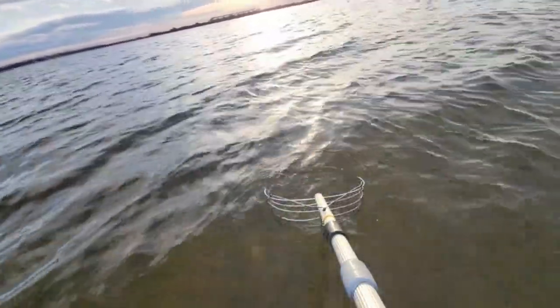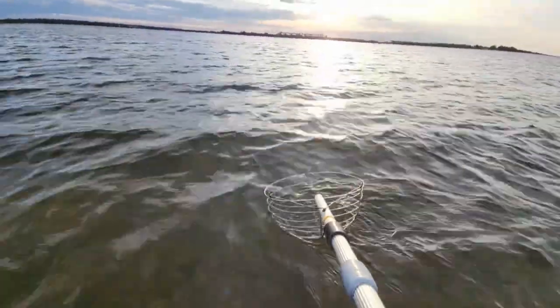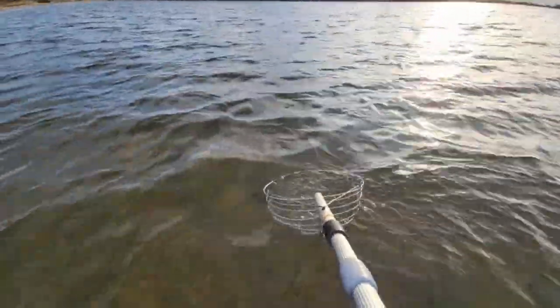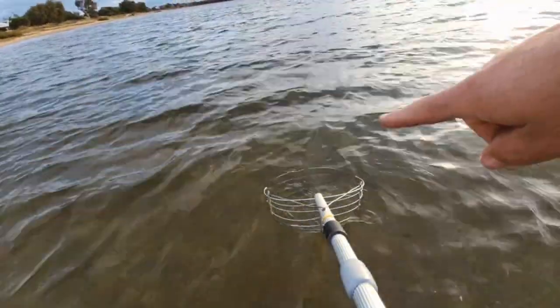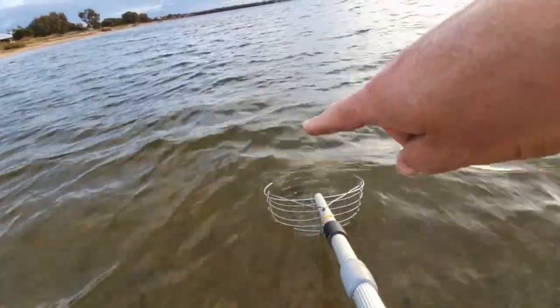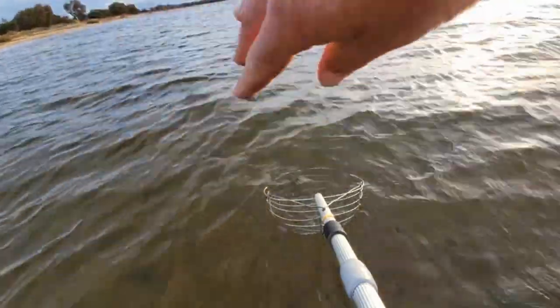So either pick left or right, but the good thing about them, okay, is that you can also guide them with a torch. So for example, if there's a crab here and I want it to go that way, I'll shine my torch to its left-hand side or my right-hand side. And if there's a crab here and I want it to go that way, right, I'll shine it here with a torch and it'll move that way.